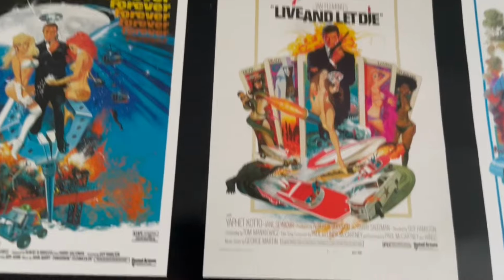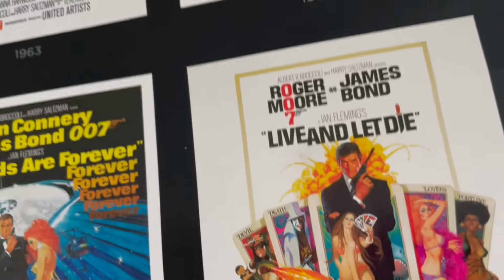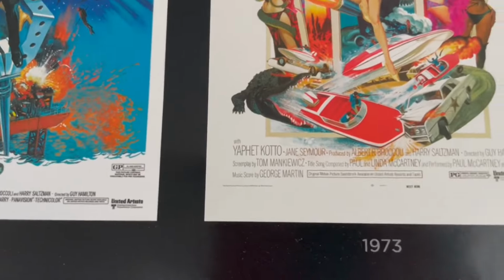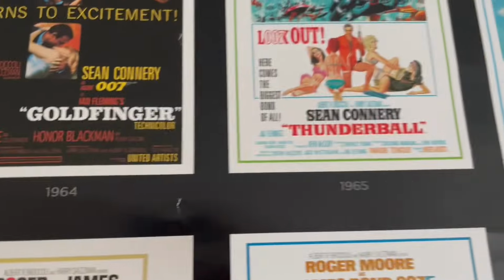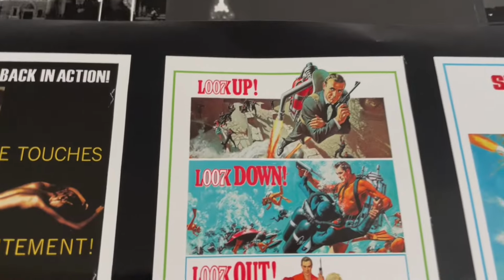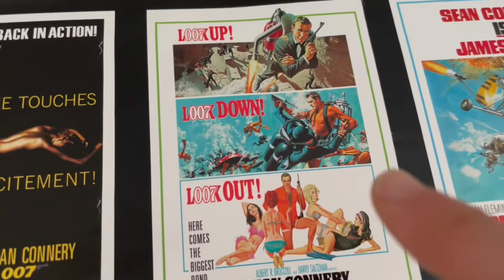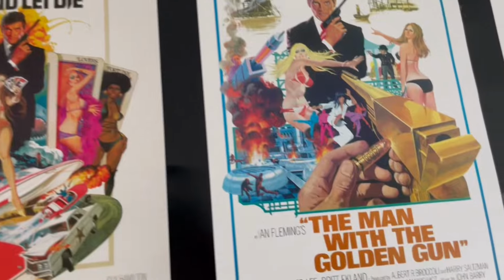In at number 14 we have Live and Let Die. A great movie poster. A lot of good elements to it. The crocodile, the bird. It does capture a lot of the film actually. But there are just other movie posters I would rather look at. In at number 13 we have Thunderball. I do like this movie poster. However, it could have done a little better if it was slightly less clickbait at the top, and if it included maybe the Vulcan scene of the aircraft.